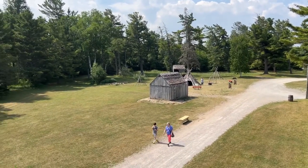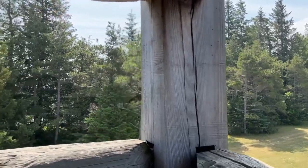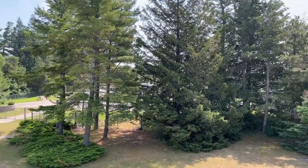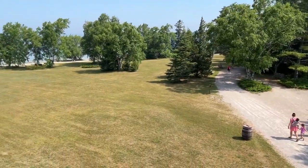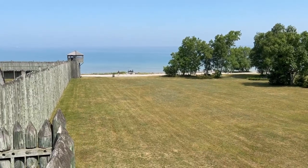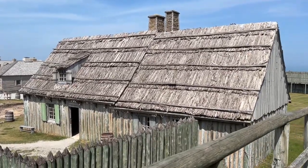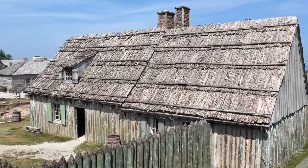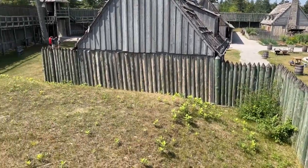We're on the other side of that now. That's the parking lot over there. And here's another nice lookout. Oh, I can feel the breeze off the lake again. It feels so good. The sun is really hot. And here's a cedar bark roof. That would be definitely historically accurate. And then the root cellar again.